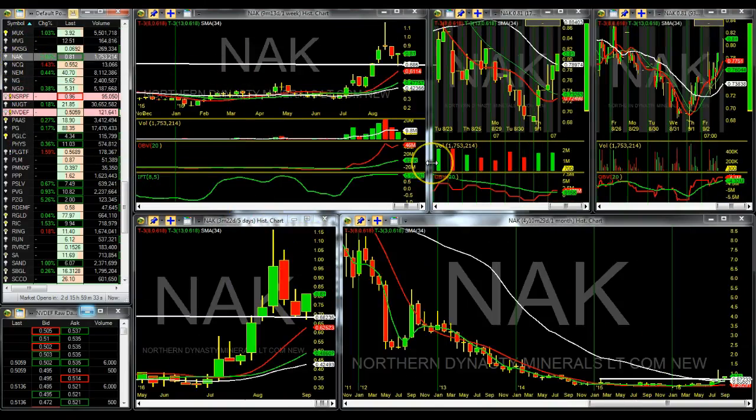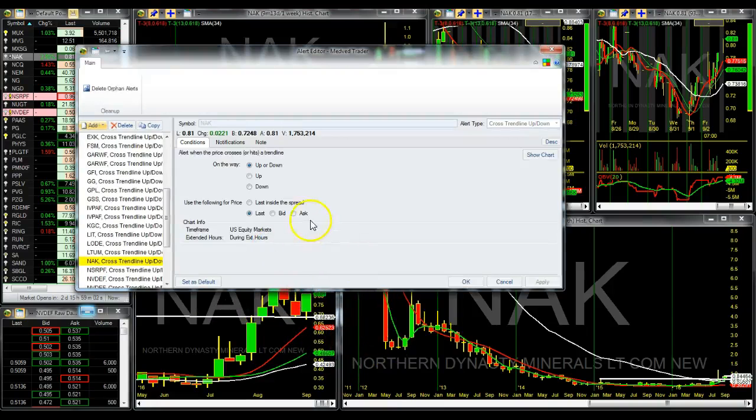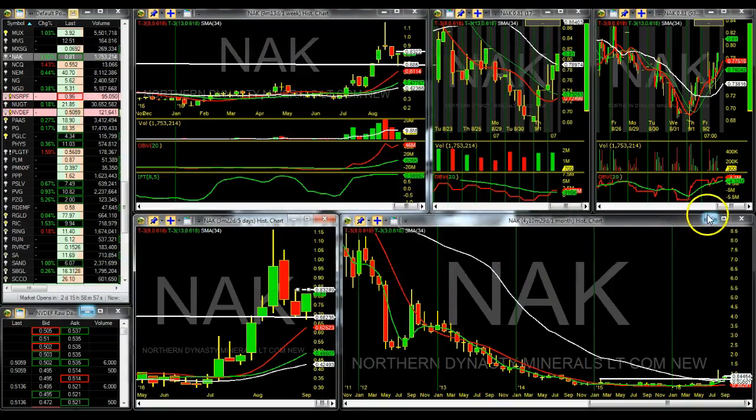NAK. Nice reversal. Look at that, right off of the support line. Nice bounce. I'd probably, on a 5-day, take either previous high support and take a previous high break. So there, if you didn't catch the bottom. Nice.